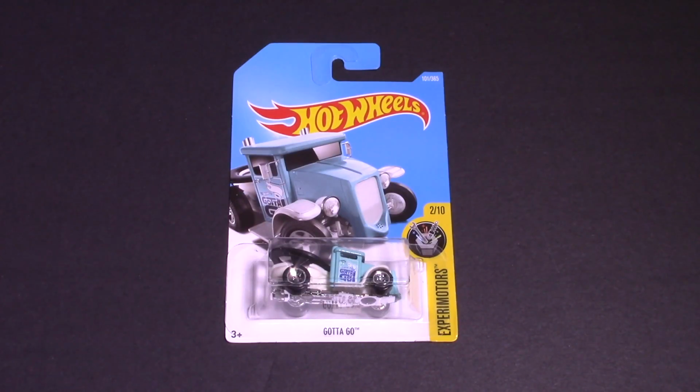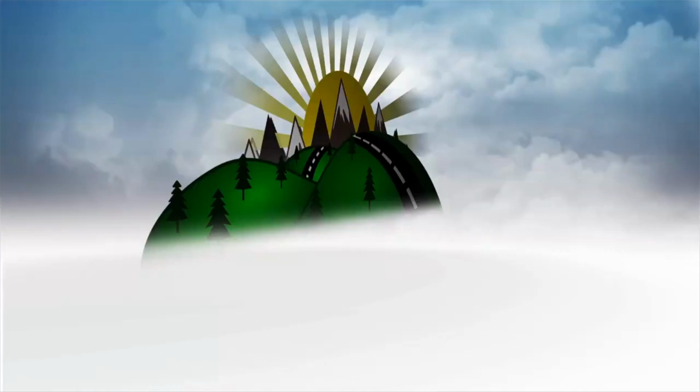What's up, Hot Wheelers? We've got a really interesting one for you today. We've got the Gotta Go, and this is a toilet car. So let's take a closer look at it and put it down our track.